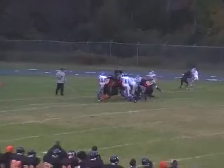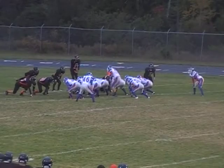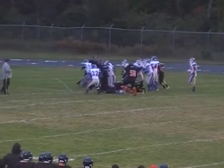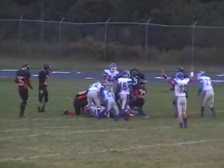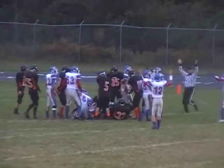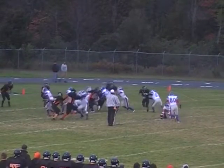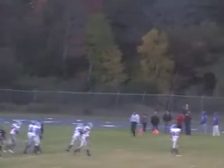Kerner will get the snap, keeps it himself, pushes up the middle, and maybe a yard. Kerner under center. Handoff, Bontrager. Bontrager breaks back left. Almost breaks. Inside handoff, there's Puffer, and he's pushing. Touchdown. There we go. Snap back, placement down. The kick is up and high enough, and it's good. 7-0.